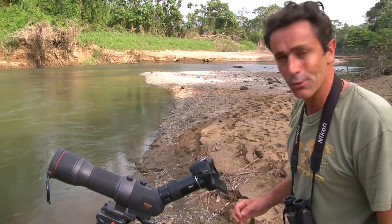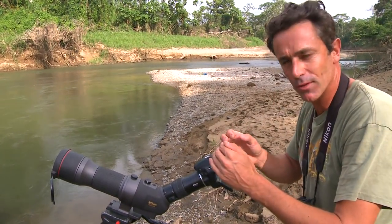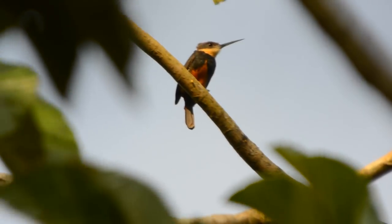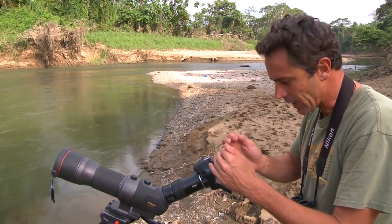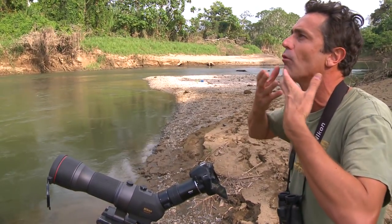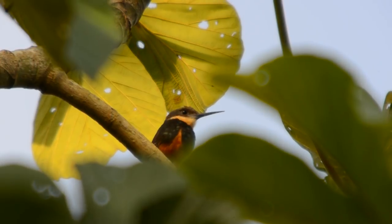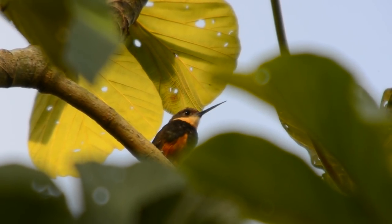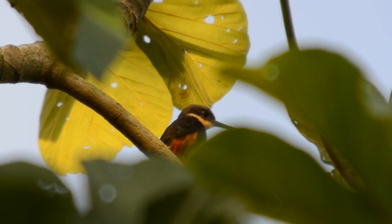Wow. This is a really dainty little Jacamar. Way smaller than great Jacamar. Smaller even than rufous-tailed, it seems. Dusky-backed Jacamar. It's got a beautiful sort of off-white little chin. Kind of a cinnamony color on the belly and this really dark back, hence the name Dusky-backed Jacamar.